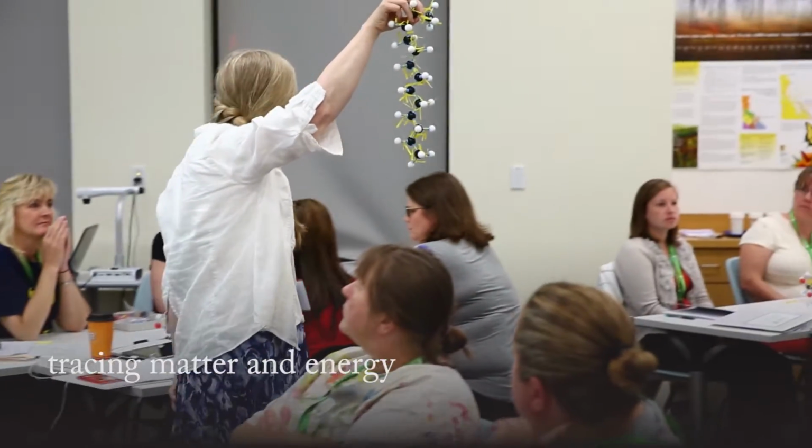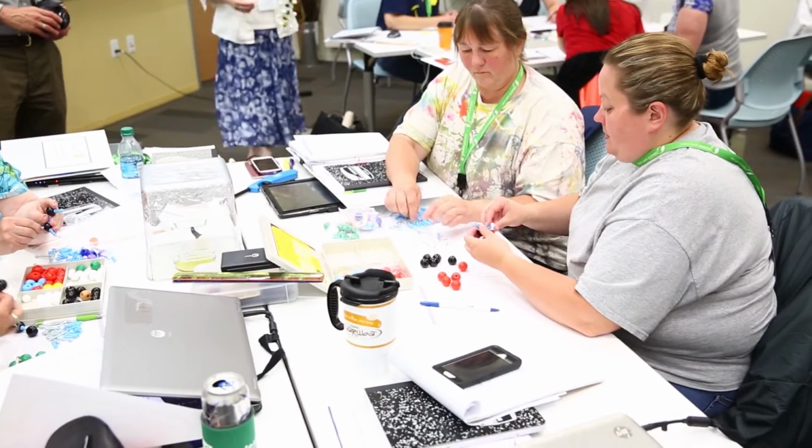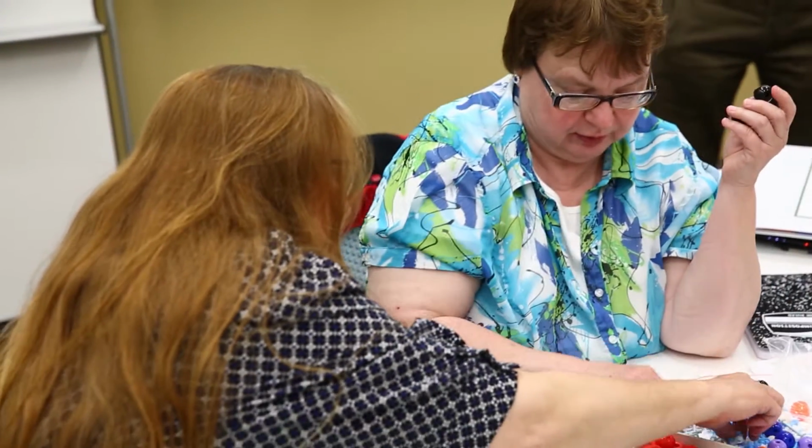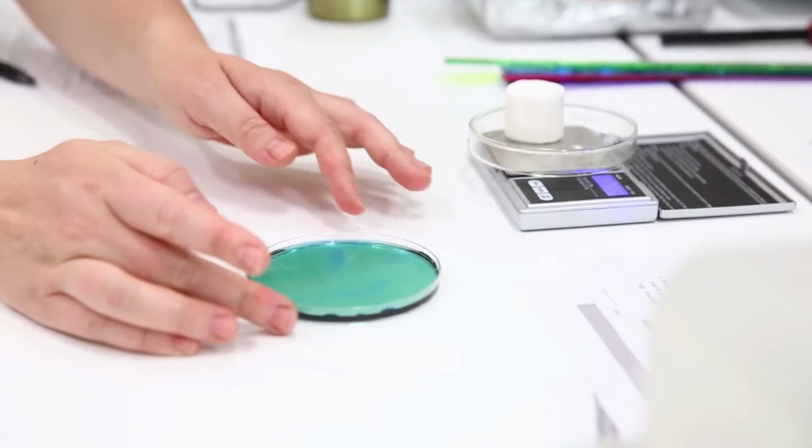We put a yellow twist tie on every high energy bond. What will those twist ties represent? The pile of twist ties that you're going to have at the end of all this. The light and the heat from the combustion reaction.